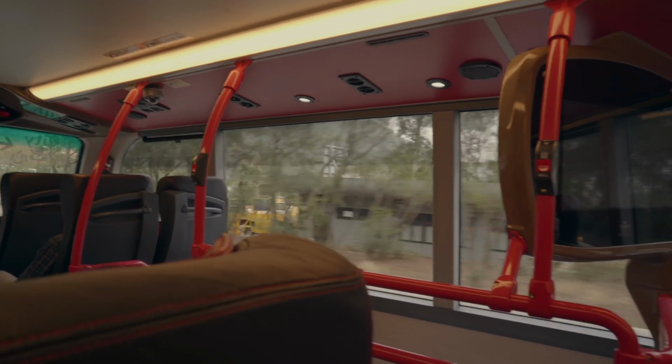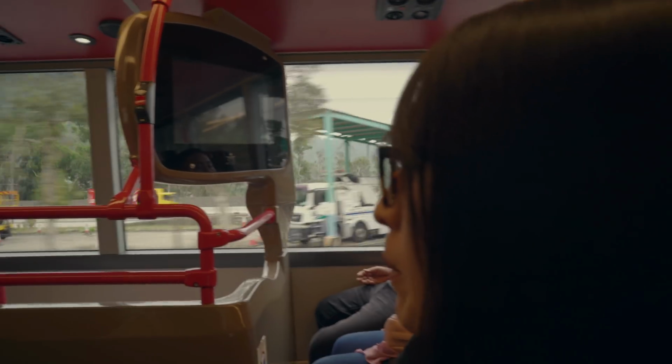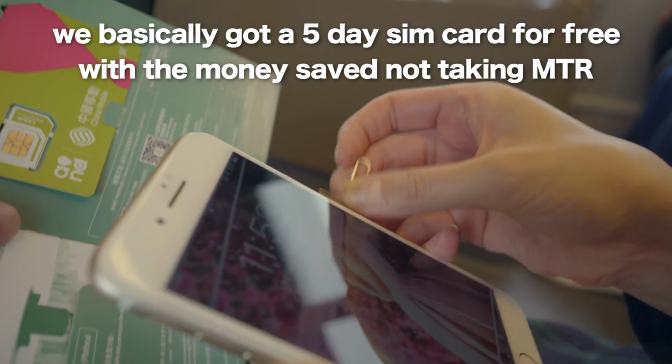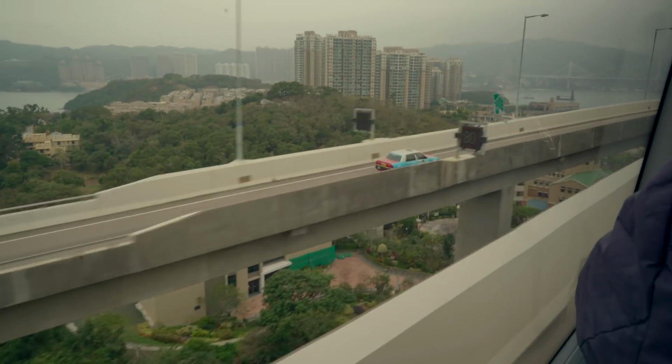Although it's sort of a pain waiting in line and dealing with all the people cutting, I think this is really great because it's a double-decker bus. It's like a new experience. You're saving so much money. We're basically getting a SIM card. You can spend the extra time you have to switch out your SIM cards and just chill out here eating fruity fruities. Yay!